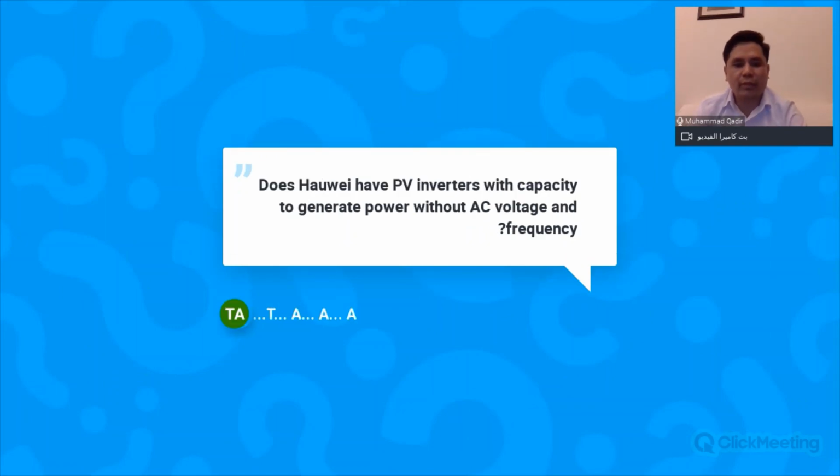Does Huawei have PV inverters with capacity to generate power without AC voltage and frequency? The residential range of inverters are now compatible with Luna 2000 lithium-ion batteries, and if you have no grid, they can be adopted for off-grid as well. You can run those inverters without grid. For more information, please watch my previous webinar about the residential scenario, and you will have a lot of insight about how these inverters can be used in such scenario. But the C&I inverters cannot be adopted for these applications.